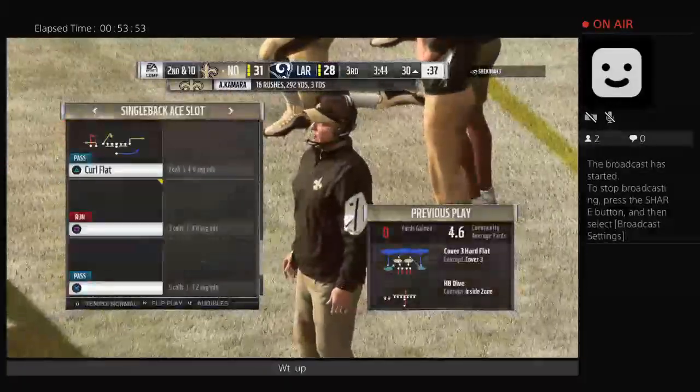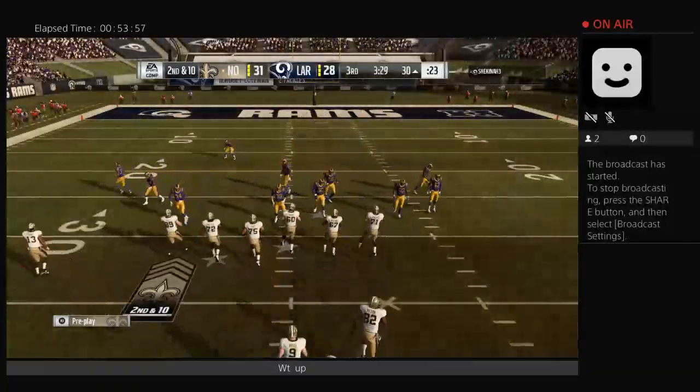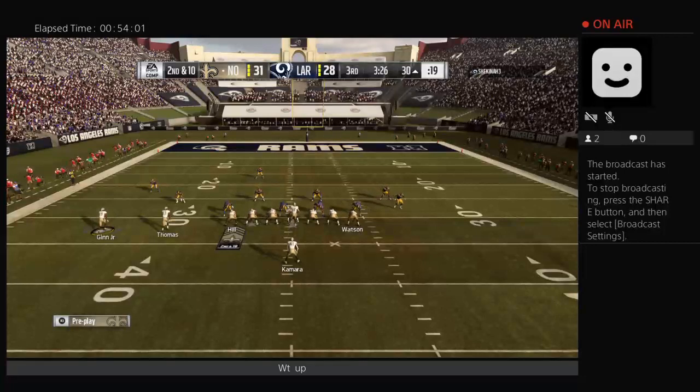And for one of the first times tonight, he's going to be held up at the line of scrimmage. Well, he didn't make headway on that one, but he's had plenty of carries all night long. I just wonder if maybe he's a little bit tired from toting the rock that much.